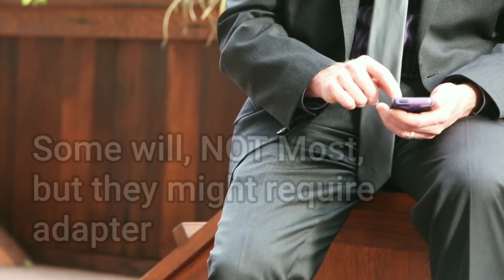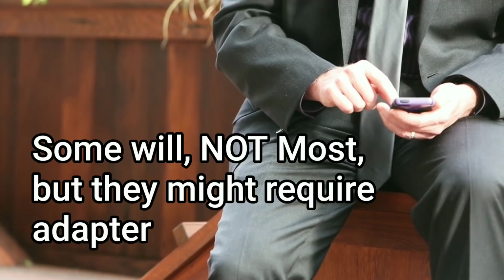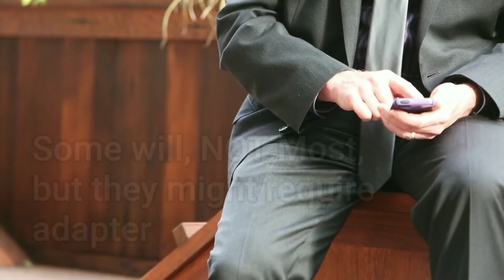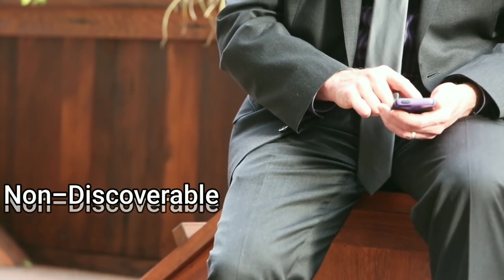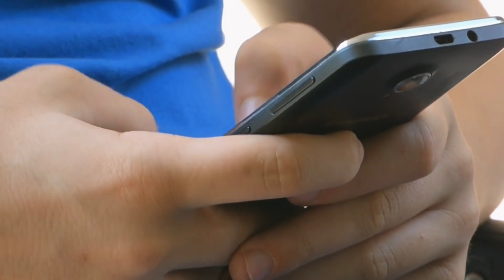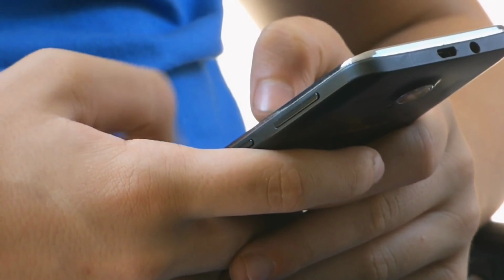Most Bluetooth headphones will allow you to use some sort of cable. So another thing that you can do is keep your device non-discoverable. That means third-party devices can't find your smartphone or tablet even when Bluetooth is turned on.